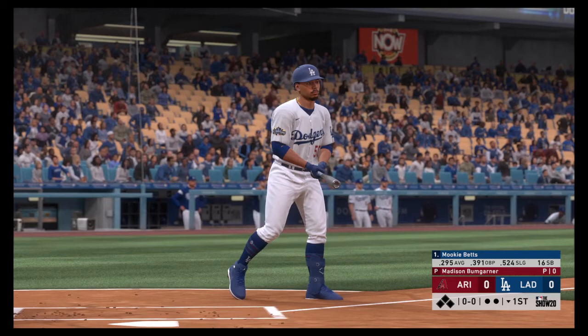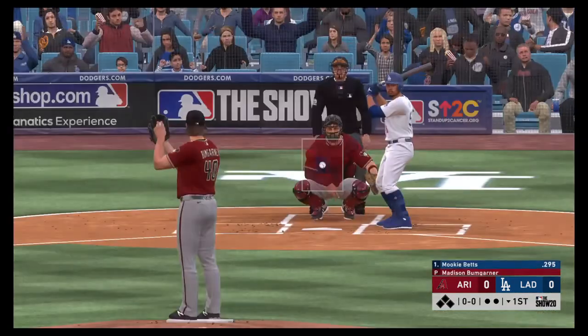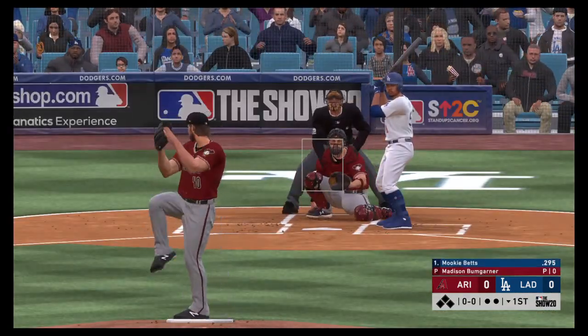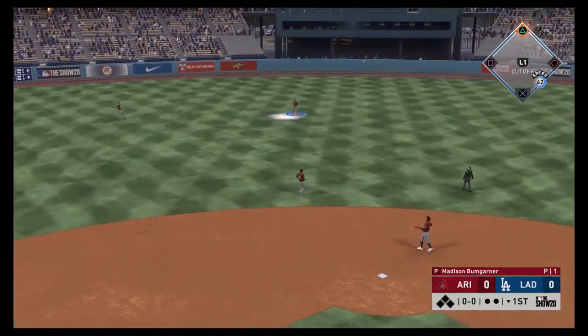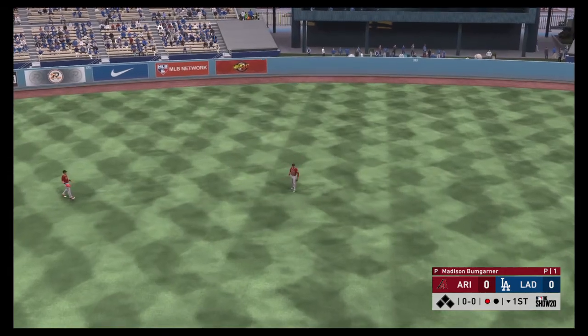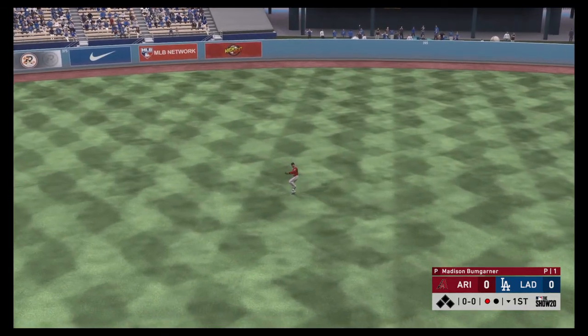The right fielder, Mookie Betts. Now here it comes. High fly ball out to straightaway center. Marte is right there, 1 down.